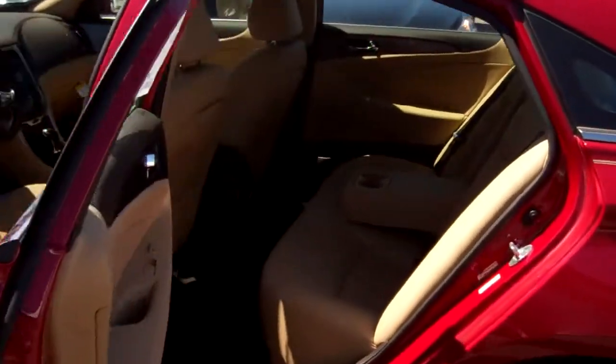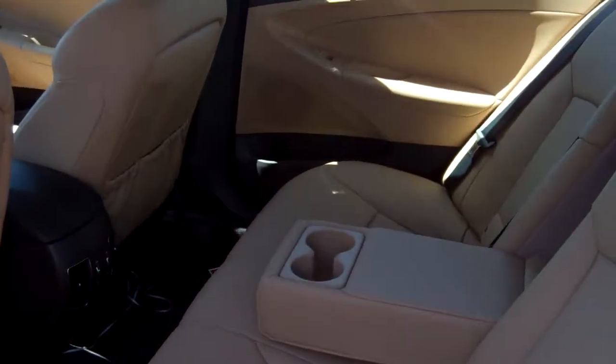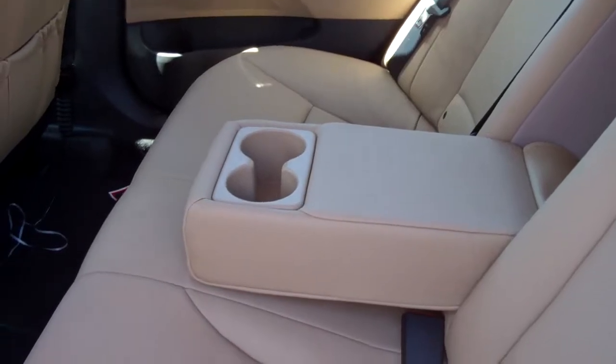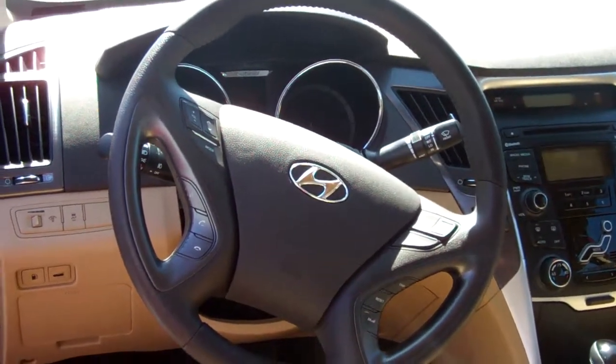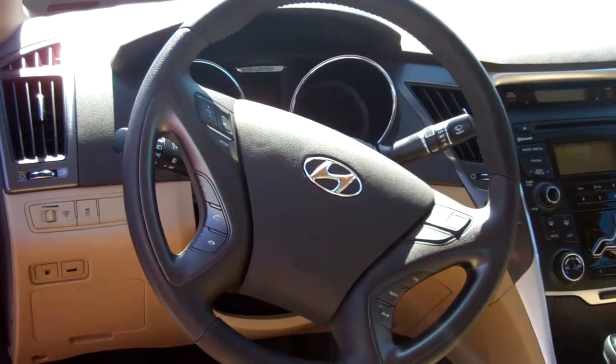Very roomy back seat. All three seat belts over the shoulder. You got your armrest, your cup holders. This car's got AM, FM, CD, XM radio built in. We're gonna give you that free for 90 days. It's got heated front seats, all your controls on your steering wheel for your convenience, volume controls.